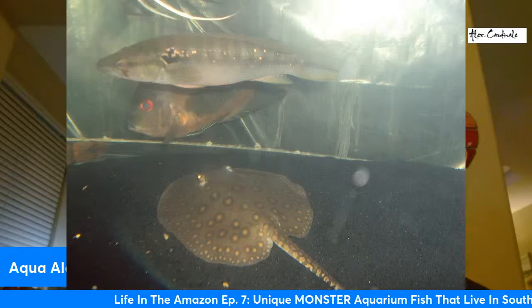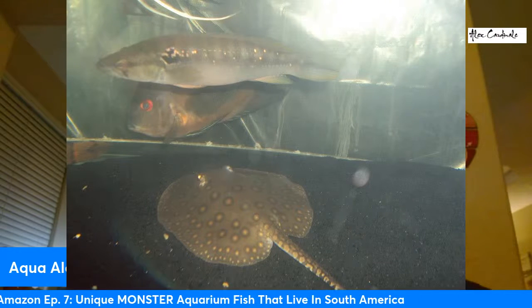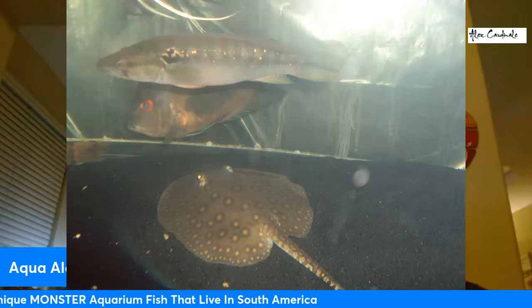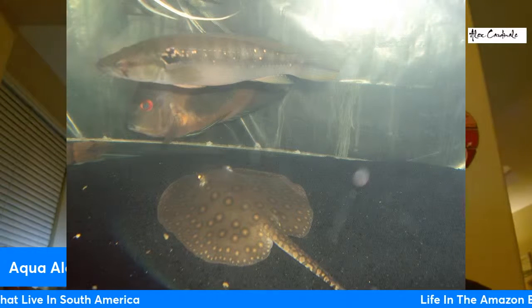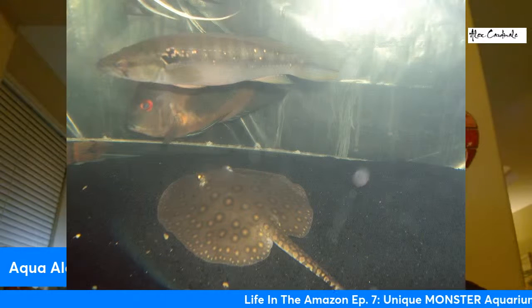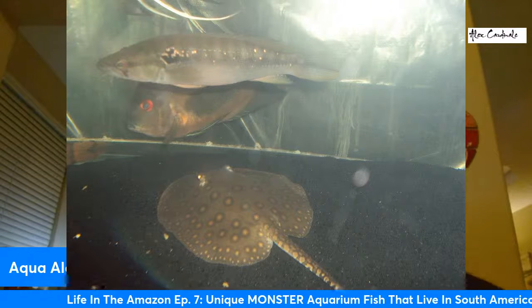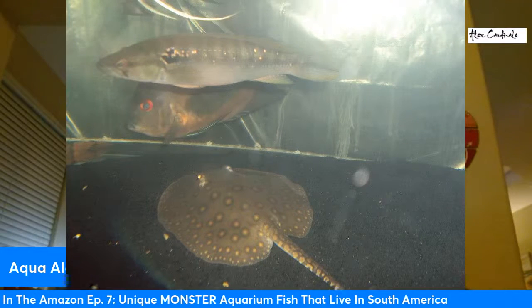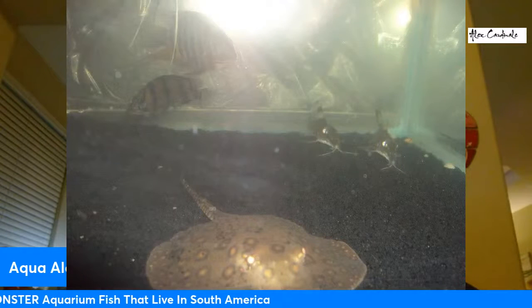I believe this is the male, or it could be the female, but it is one of my two stingrays that I had. I bought them at about 5-inch disc size, and I grew them to about a foot before I rehomed them to somebody that had a much larger aquarium than I did, and they went to a great home. The Motoro stingrays are the best, in my opinion, because they're the hardiest of all stingrays.